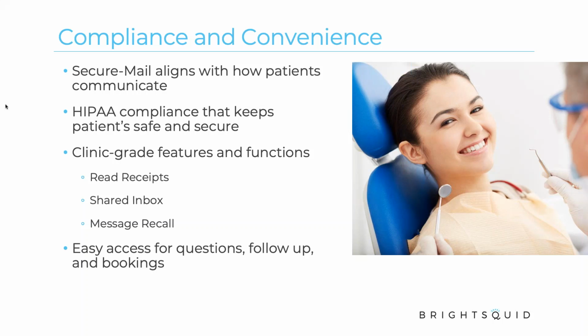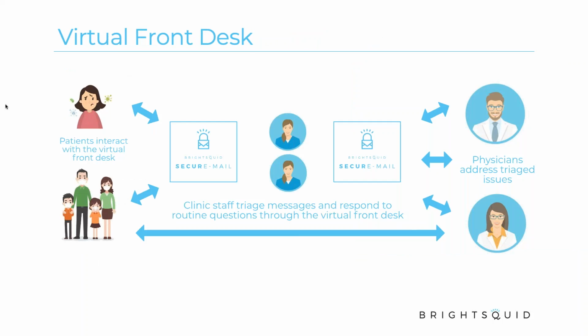Additional features, Mark, you're going to go through, I know, read receipts, shared inbox, message recall, and it's easy for them to look for follow-up. Like you said, any kind of changes we want to see in their routine. Here's what you should be doing. This is what we talked about. And if they have any questions, they can shoot them off or say, hey, I'd like an appointment or that kind of thing. We set up SecureMail as a virtual front desk.